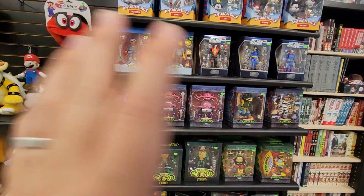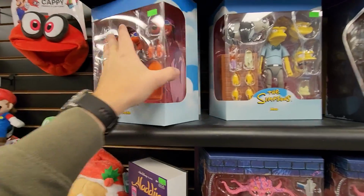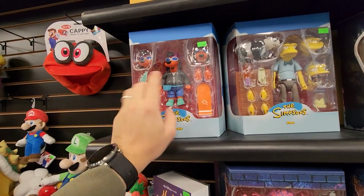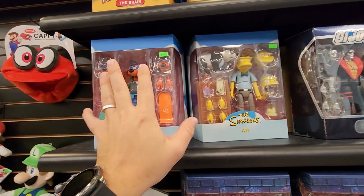There's some good ones. If you guys watch the channel and follow everything, you know I'm a huge Simpsons fan, and I found these. I think these are Super 7 figures. Yeah, Super 7 figures. They have Poochie and also Moe. I think those are really rad. I think they need to make a Funko Pop of Poochie. That would be epic, but I don't think I've ever seen these figures in person.